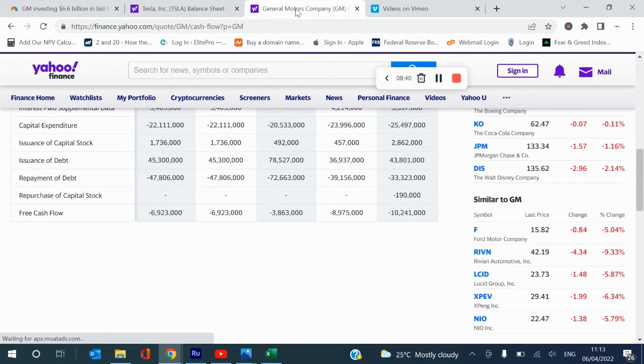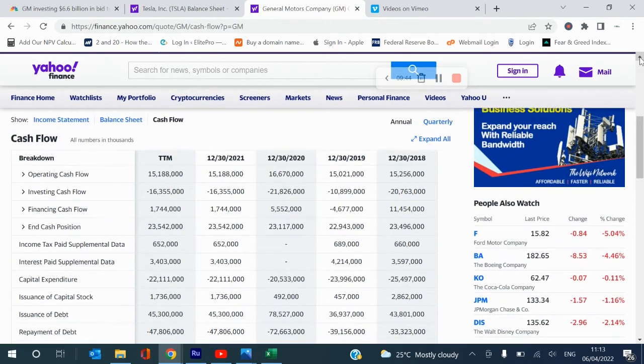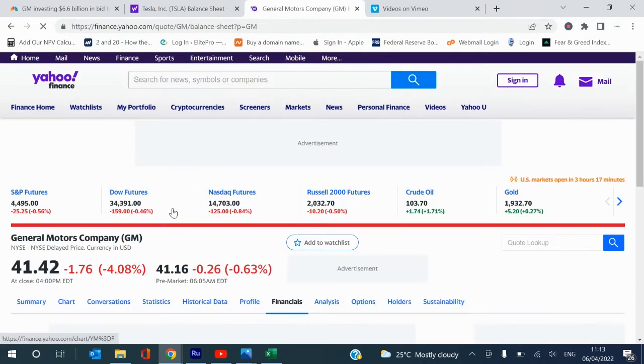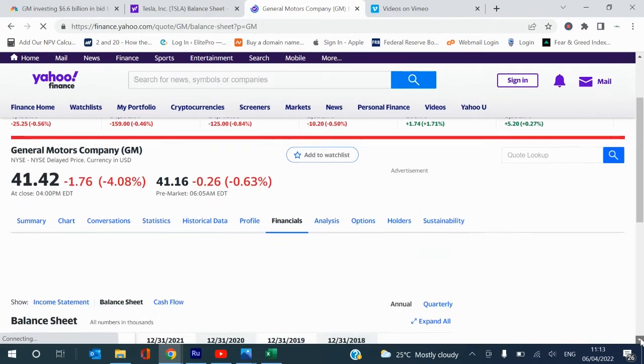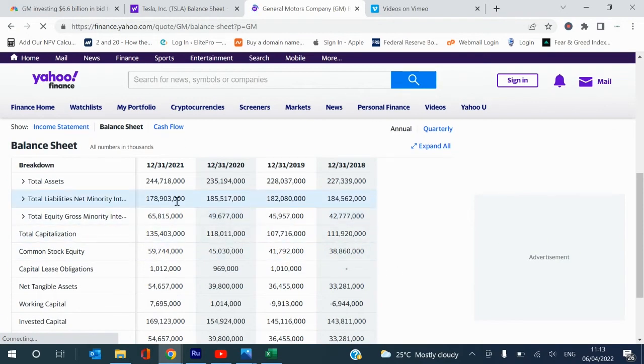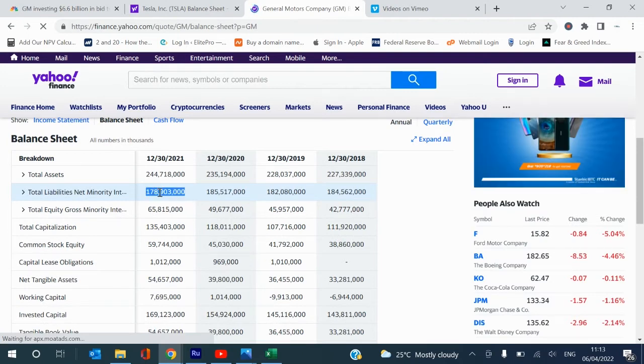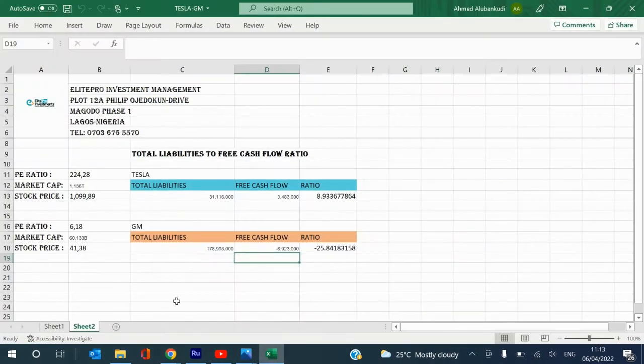That of GM is here. I copied it from Yahoo Finance. Yahoo Finance has almost up to date information. Okay, this is the figure for total liability for GM, 178,903. So we copy that, and you can see it here, 178,903.